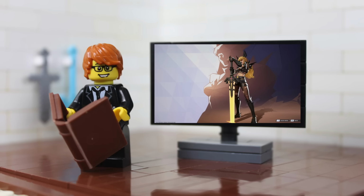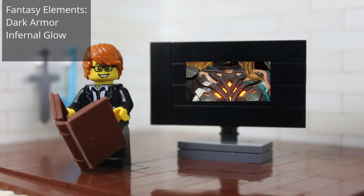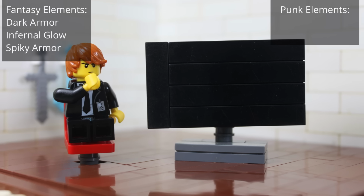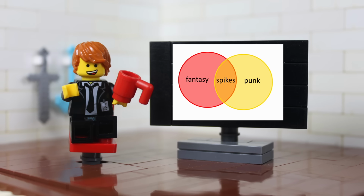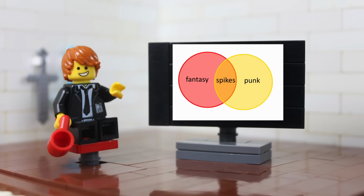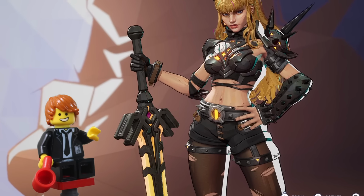The most interesting thing about this design is the clash of styles. We have clear dark fantasy vibes with gunmetal armor, infernal yellow, and the big spikes. But we also have a punk vibe with the ripped tights, spiky biker glove, and spiky collar. The fantasy and punk vibes are unified through the spikes. No element embodies this better than the belts, which perfectly fit both the dark warrior and punk aesthetic.